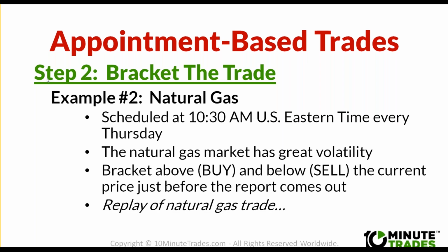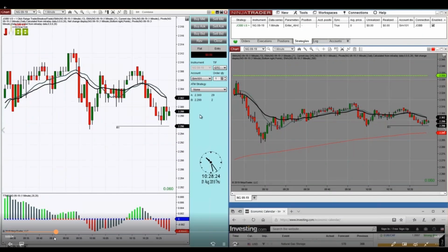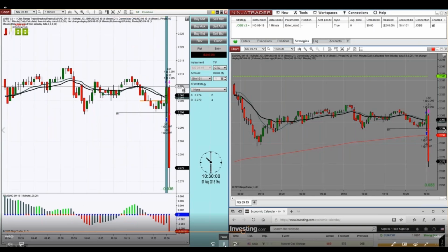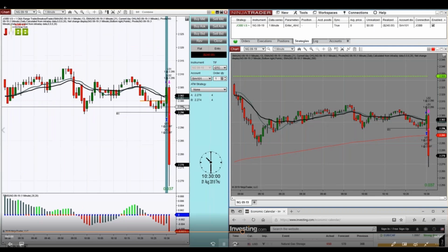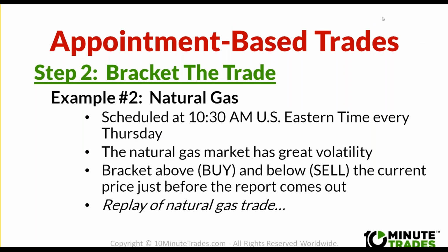Just to give you an example of how fast natural gas can move, this was a natural gas trade, and I'm only showing the speed of the move. I don't care what natural gas did in this particular trade. Just look at that move. It was humongous. Now that is a very large move. They don't all do that, but that was an extremely large natural gas move.